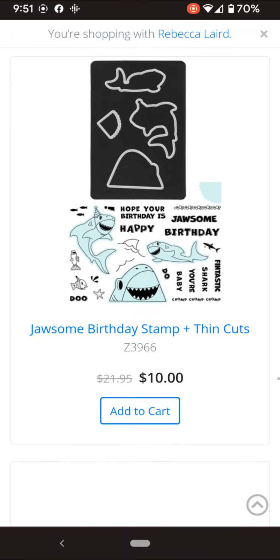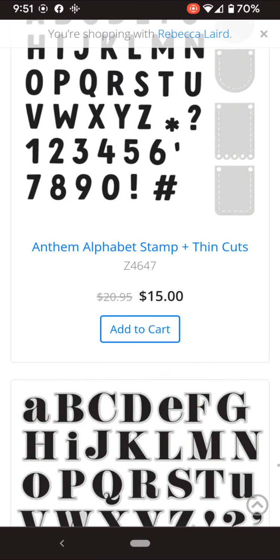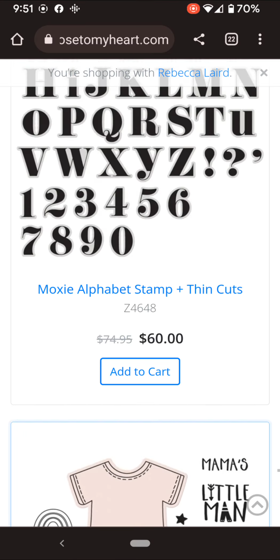Almost at the end, maybe I can just scroll and scroll all these thin cuts. It goes on and on. Backgrounds, borders. Oh, this is one I wanted to highlight. This entire Moxie stamp set, you can get the thin cuts to match. So this would be the stamp and the thin cuts, or you can buy just the stamp up earlier in the scrolling. Of course, you can search for any of these and narrow them down by topic.